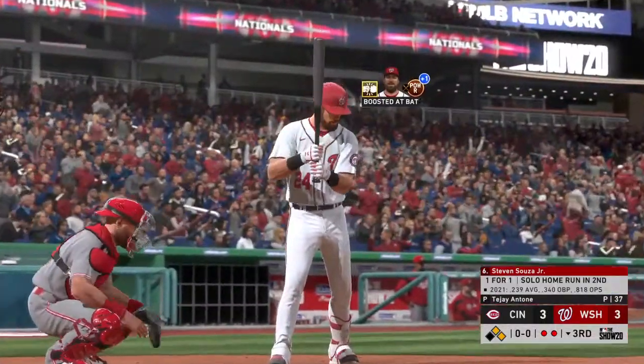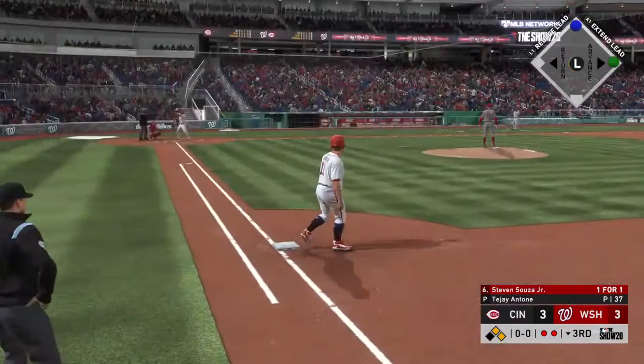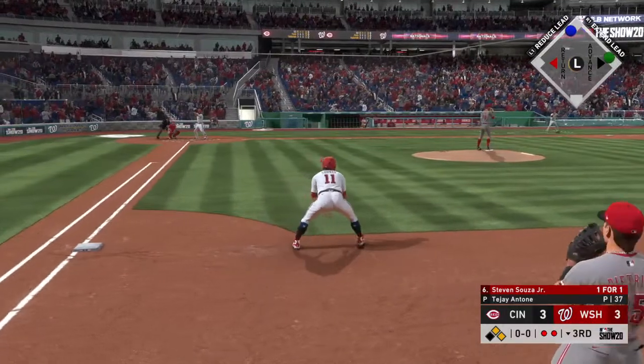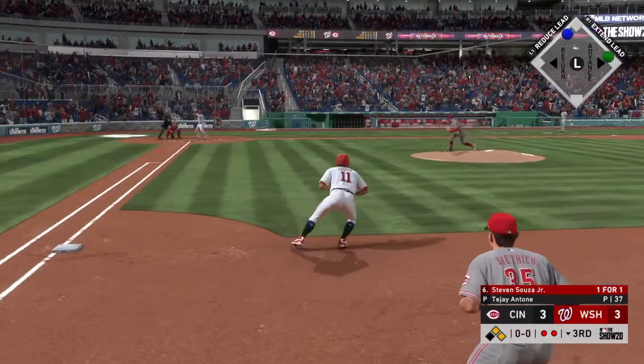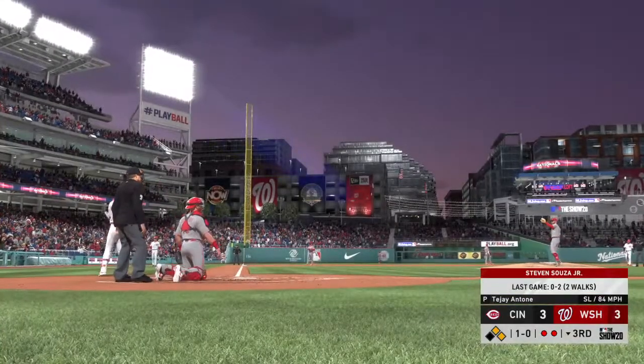So it's first and second with two men gone, and now that'll bring up the outfielder Steven Souza Jr. Hoping to limit the damage. Here's the pitch. Outside, that's the ball. And a slider tails outside for ball one.